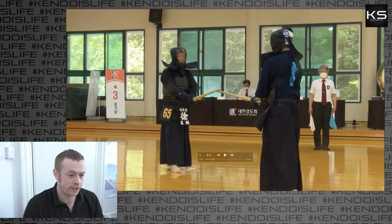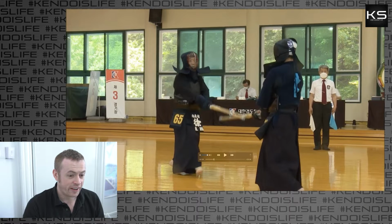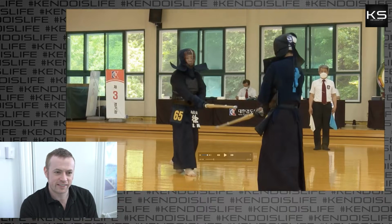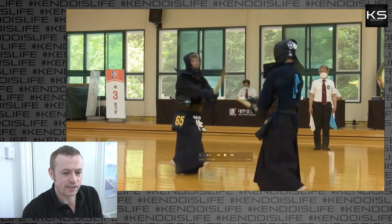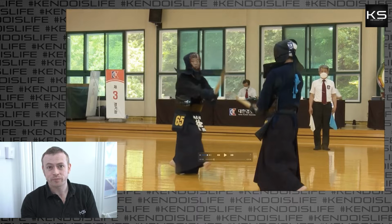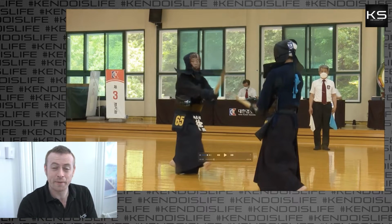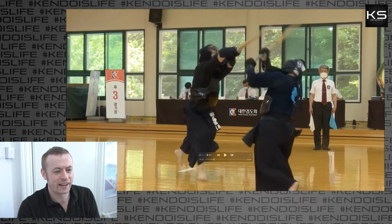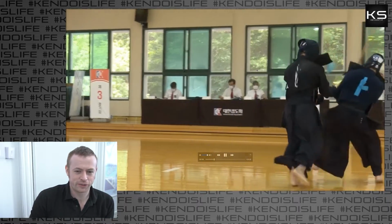Here at this interaction, his opponent starts to come forward, and Mr. Kim here on the right, his reaction to his opponent's semi is he sort of dips down and slightly goes forward. This makes his opponent think that he's coming for men. He thinks he's going to do the same debana men that Mr. Kim did in the previous ippon. But actually, it was a trap, and he gets this fantastic men kaeshi-dō.